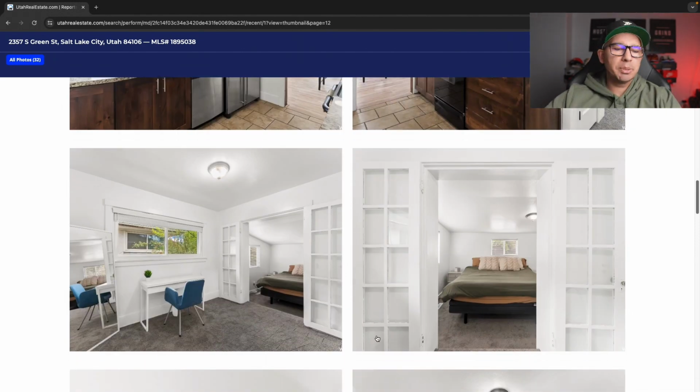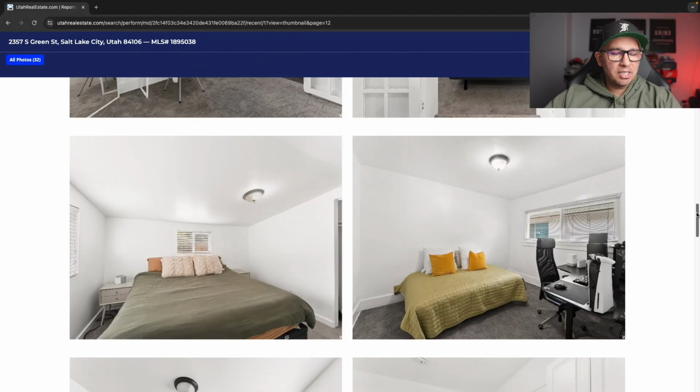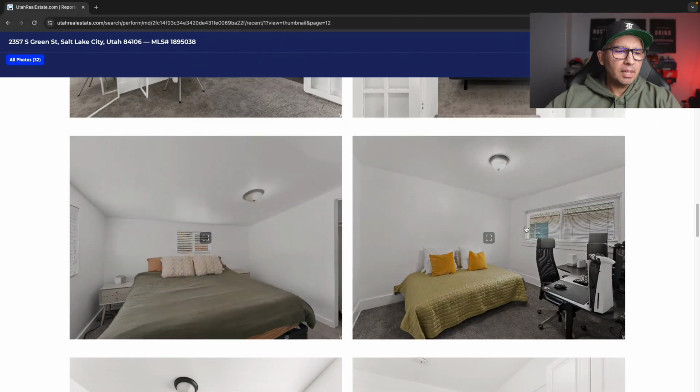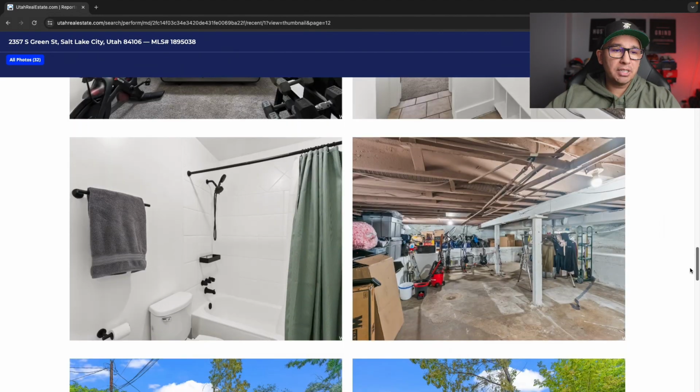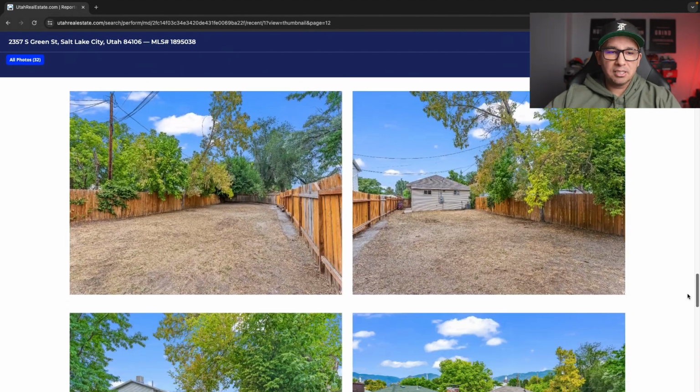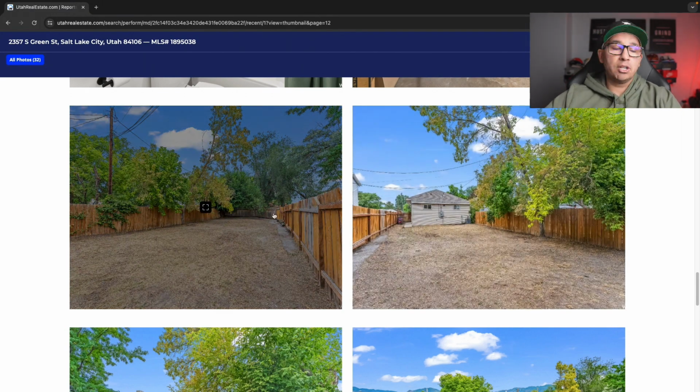And these older homes, just because they're a little bit smaller, are going to have a little bit smaller bedrooms as well. So you're not going to get a lot of space, as you can see here from these pictures. But if you need to live downtown, or you want to be closer to downtown, then this is something that you should consider. Just because a lot of the homes that are closer to downtown, or the downtown areas in Salt Lake, are going to be a little bit on the older side.